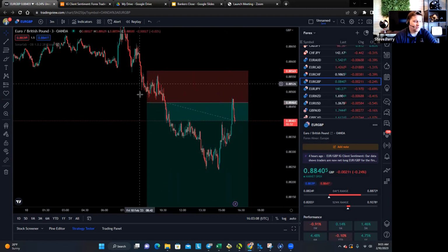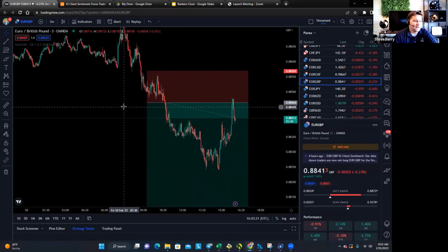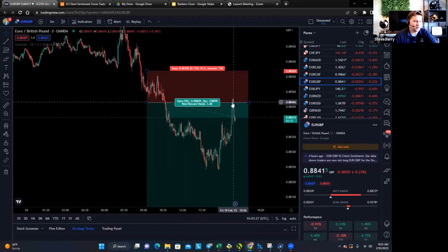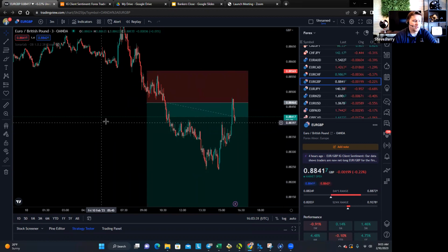So again, hopefully, if you didn't take the euro franc at market, that's probably a little too late. Euro pound, you can still get into. For those of you that are just logging in, this is a great little trade to short right here. And it's just getting started. Obviously the better price was up here earlier, but it's not necessarily too late to grab that one.